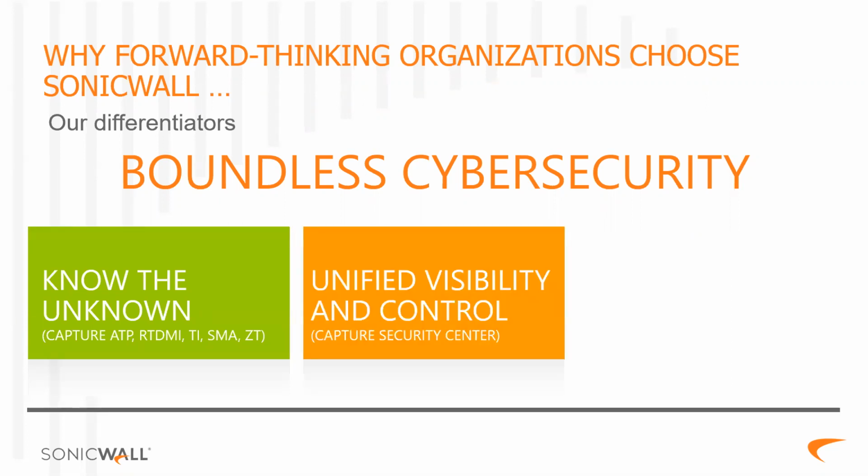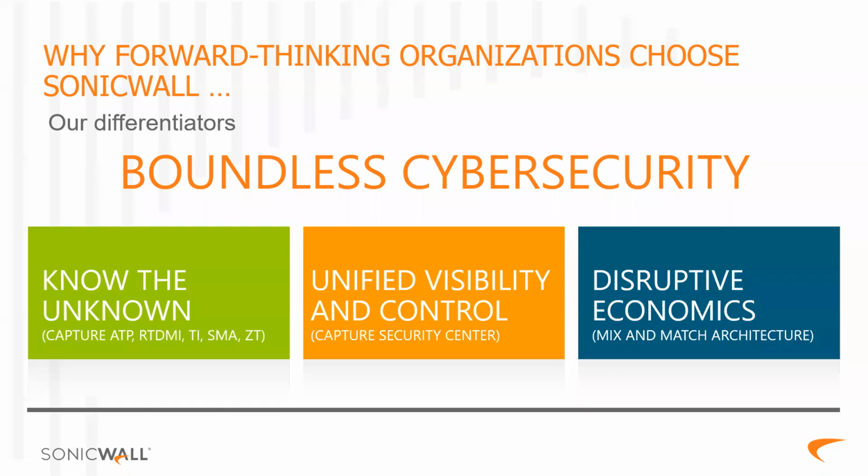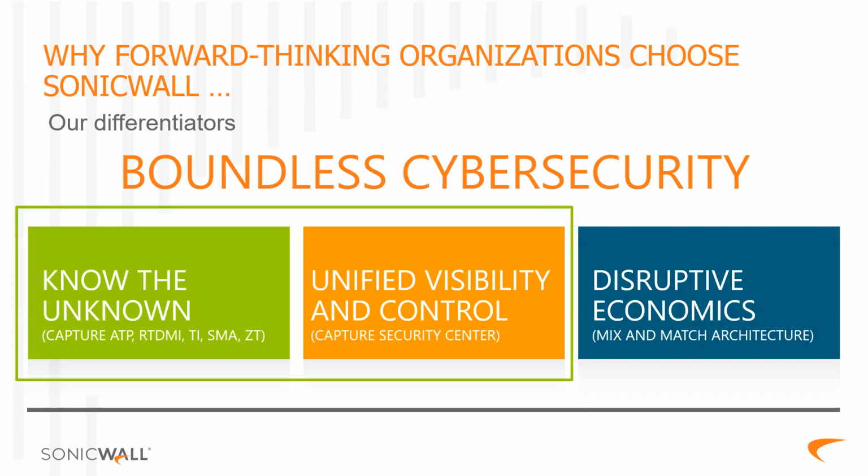We move along, and then obviously you have unified visibility and control. And for this, we have Capture Security Center, which is our management and reporting platform. It's fully cloud-based for our portfolio of solutions. And then finally, obviously, disruptive economics, being able to get the best that you can and cover as much as you can with as little as possible. And this is where SonicWall really shines, as we've got a very broad portfolio that interlocks very well with a lot of synergies. But today, because we're going to be talking about the new TZ Gen 7 appliances, what we're really going to be concentrating on is the know the unknown and unified visibility and control.